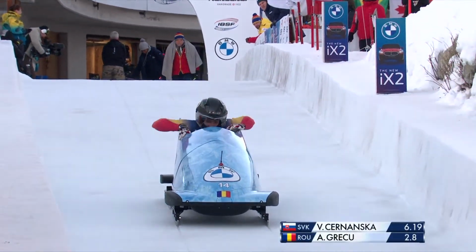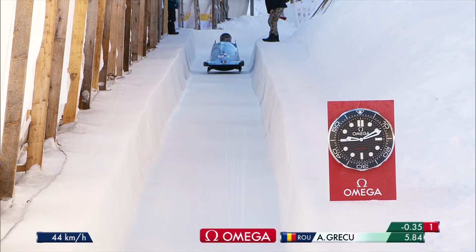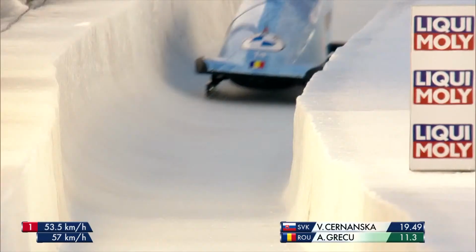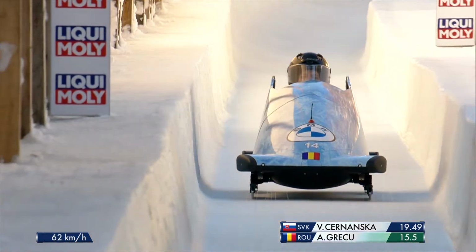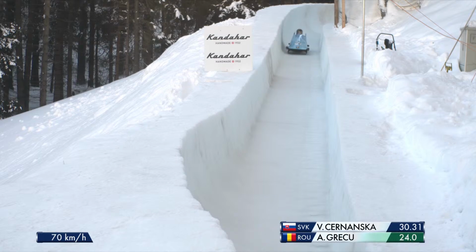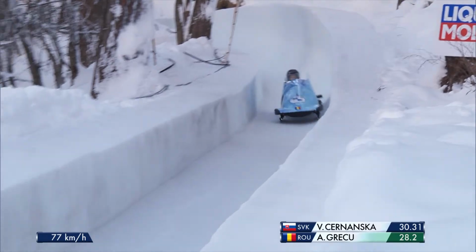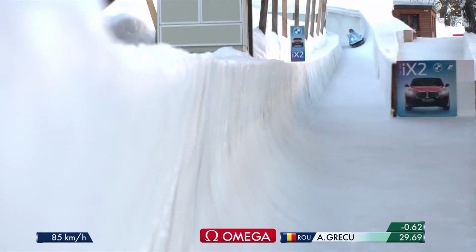Finished 14th in the worlds here. We haven't had a World Cup monobob race on this track before today, so we're not going back to previous history. 5:84, that's a decent start, and Andreea, good, fast starter. And when she gets it hooked up, she really can get the best out of these sleds. This is looking good so far. In the green by 6/10 at Sunny.